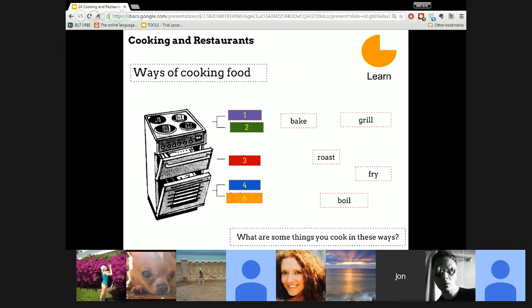So roasting is slow cooking, more evenly throughout the food, and grilling is basically like making toast in a toaster, but with meat or whatever else. Fantastic. So just to review, actually let's turn to the page.